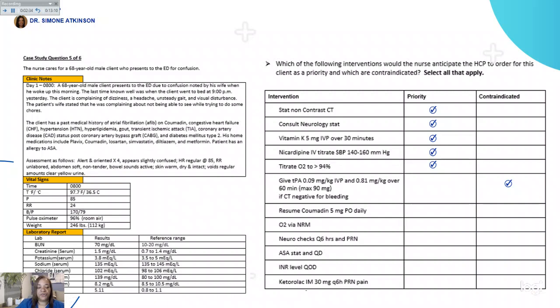Would we resume the Coumadin that they were taking at home, 5 milligrams PO daily? No. So again, given the INR level, the patient is supratherapeutic. We do not want to give Coumadin.